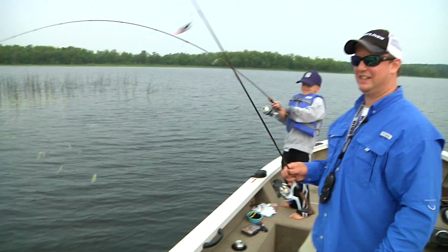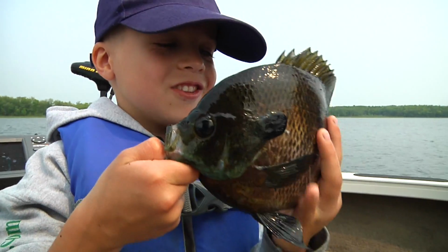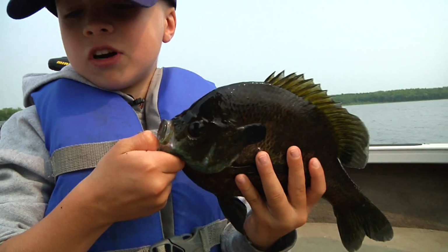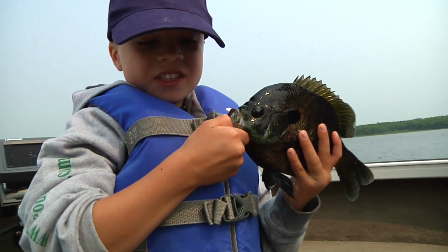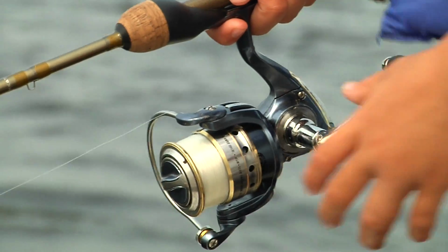In all, we caught a couple dozen panfish that day with one over 10 inches long. Can we try to catch a 12-incher? We're sure gonna try. We got a lot of day left in us. And we got a few surprises as well.